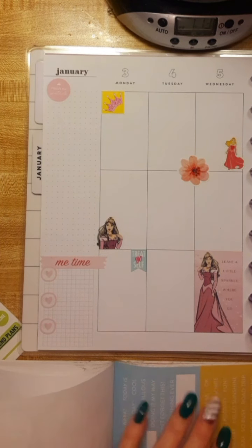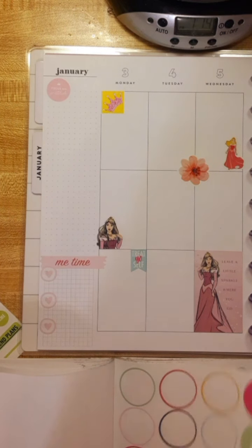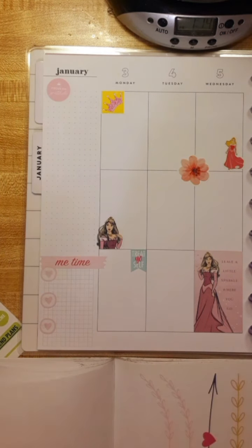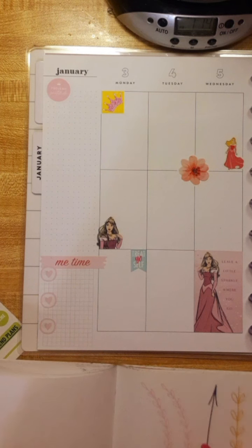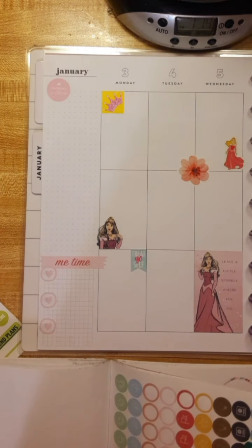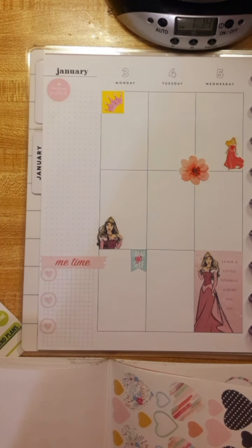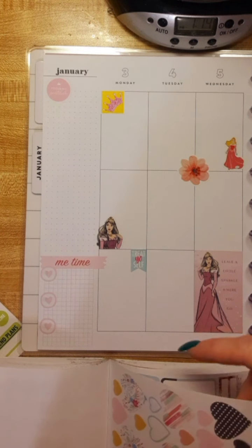Again, this is a very me-centered week. It needs to be. Does not mean I won't be focusing on the girls, because I will be. However, there needs to be a lot of self-care going on.